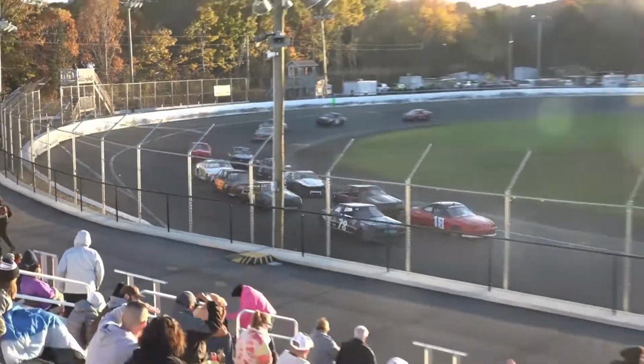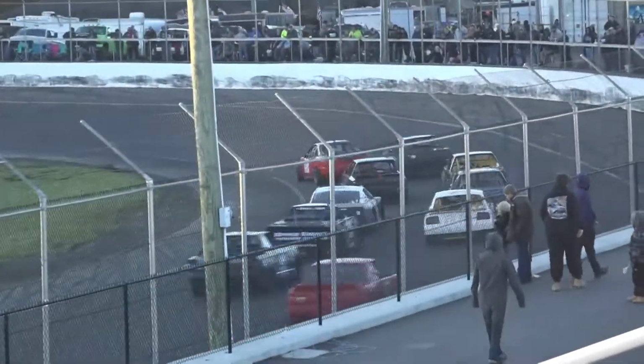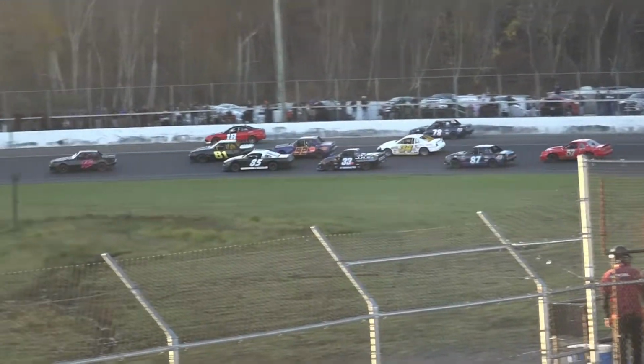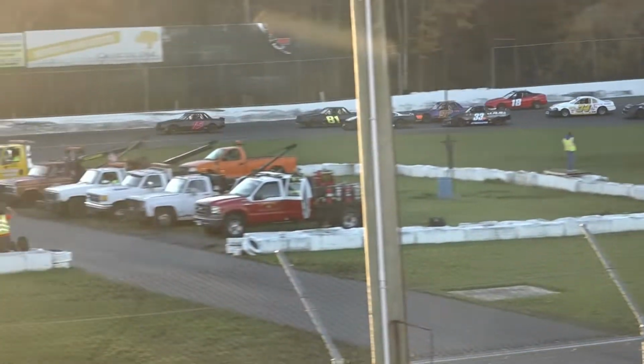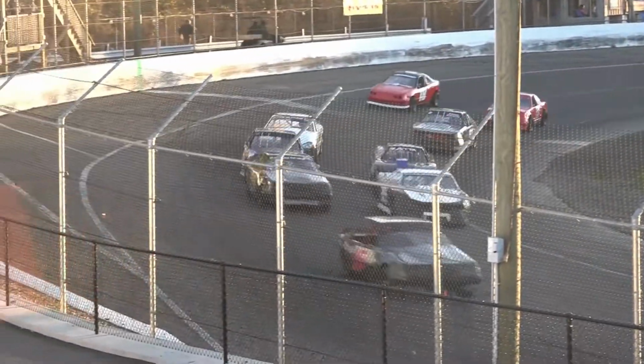We're underway with the mini stocks. The drag race down into turn number 1. One for now by the 18 of Christian Herman. He slides up. The 78 clips the wall, and the 15 of Dorr is the recipient of all that luck. He has the lead. Herman went into the corner a little bit too deep. The back end started to come out from underneath them, and Burgoyce had nowhere to go and got caught up.